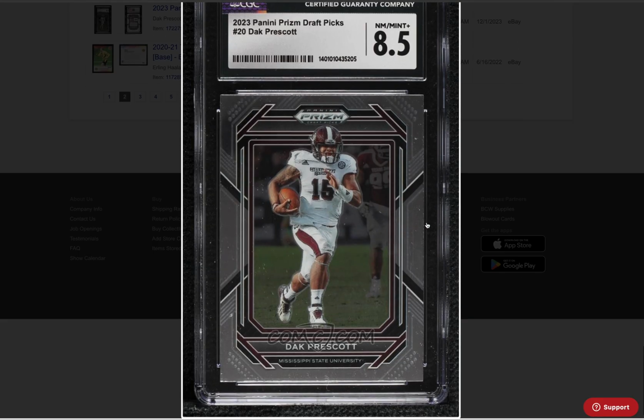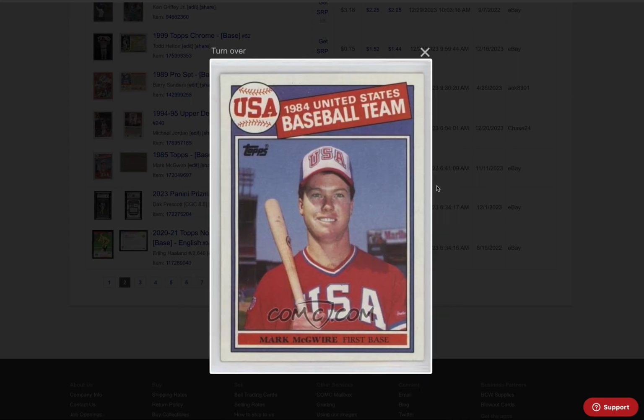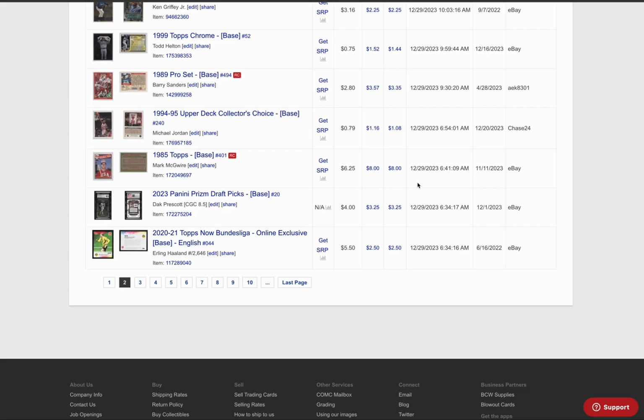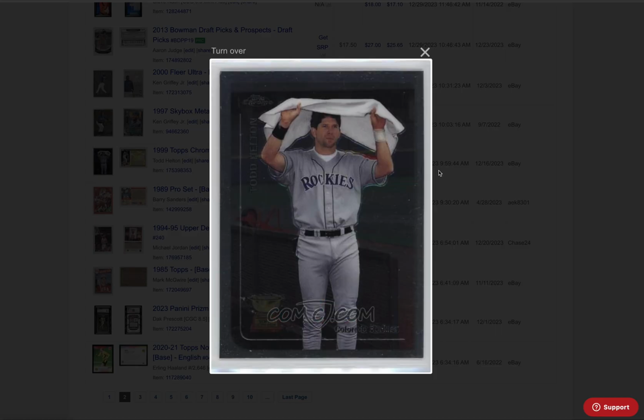Dak Prescott, lost a little bit of money on that. Mark McGwire, made a couple bucks on this one. I'm sending more of those to auction. I don't think this was one that I sent to auction, but it has the gold rookie cup, the Todd Helton.